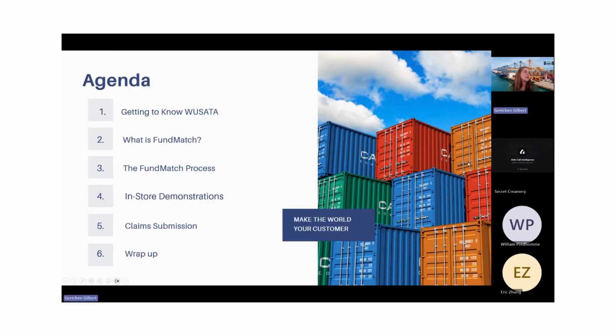Our agenda today, we're going to get to know WUSATA. We're going to go over what is FundMatch. We are going to cover the FundMatch process. Then we'll go in depth into the in-store demonstrations. We'll talk about claim submission, and then we will wrap up.